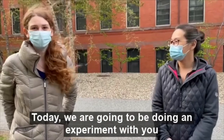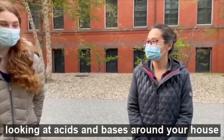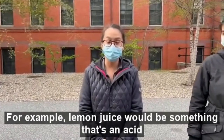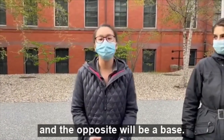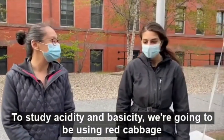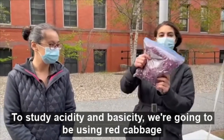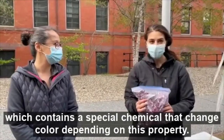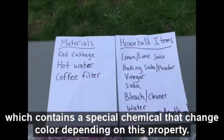Today we're going to be doing an experiment with you, looking at acids and bases around your house. So what is an acid or a base? For example, lemon juice would be something that's an acid, and the opposite would be a base that's kind of salty. To study acidity and basicity, we're going to be using red cabbage, which contains a special chemical that changes color depending on this property.